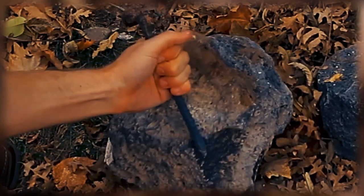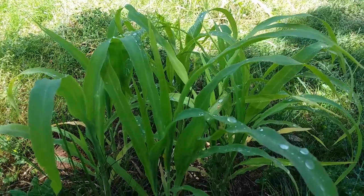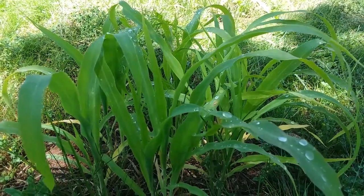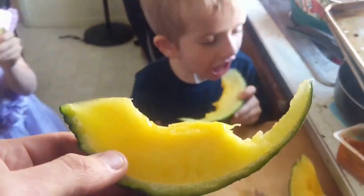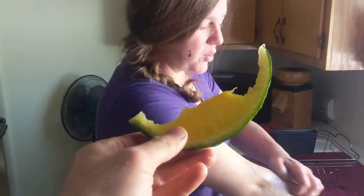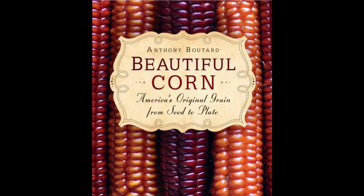Mr. Anthony Boutard runs Ayers Creek Farm, a 144-acre spread near Gaston, Oregon, where he and his wife Carol specialize in breeding specialty plants, including a very, very purple sort of corn, winter melons, and many, many more. He is also the author of many articles online, as well as the book Beautiful Corn, which I highly recommend. And we're excited to have him today.